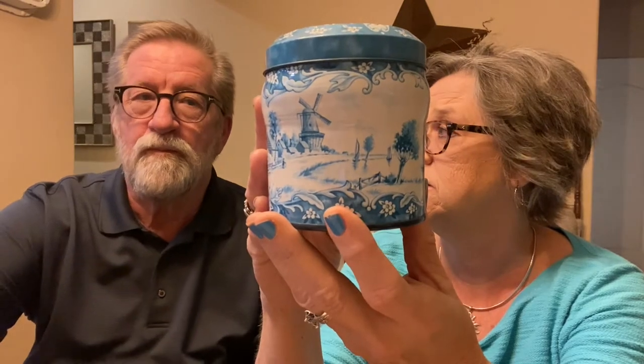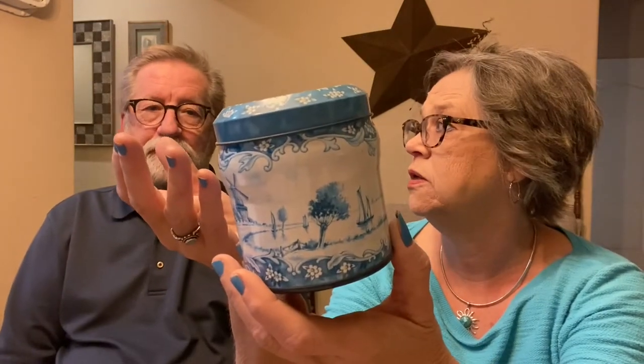This one has a real Holland look to it. With the windmills, very blue and white. It's kind of cool. You could keep some spices in this. It's kind of small for coffee, unless you're not much of a coffee drinker. But anyway, I really liked it. And so I picked it up.